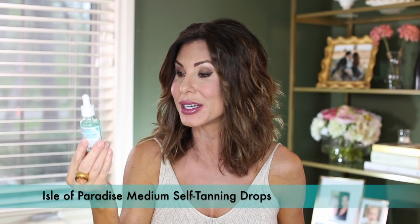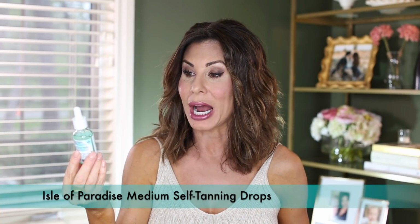I missed this product. I meant to share it after I shared the self-tanning body lotion. This is a self-tanner as well. It is the Isle of Paradise self-tanning drops for face and body. I haven't used it on the body because I have other products to use there. I use it on the face, and I have shade medium. I'm pretty sure there's a couple different shades. Maybe they have a light, medium, and dark. I'm not really sure. You can click on the link and check it out. Vegan friendly and cruelty free if that's important to you.